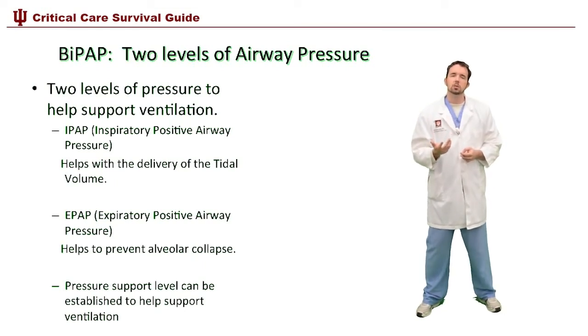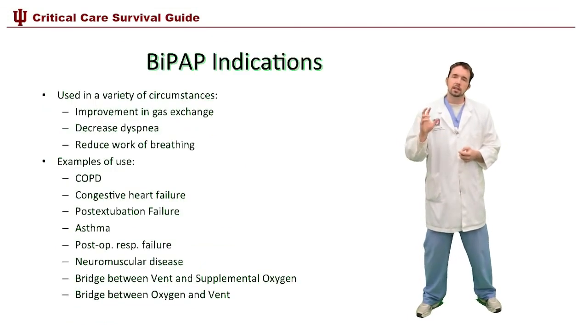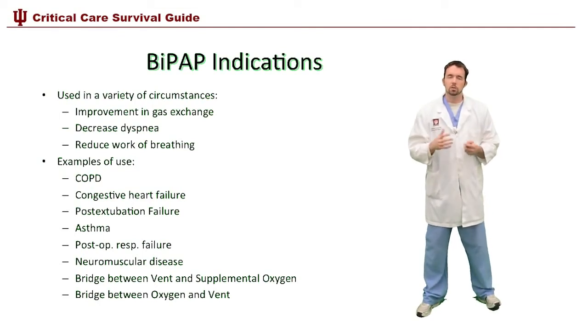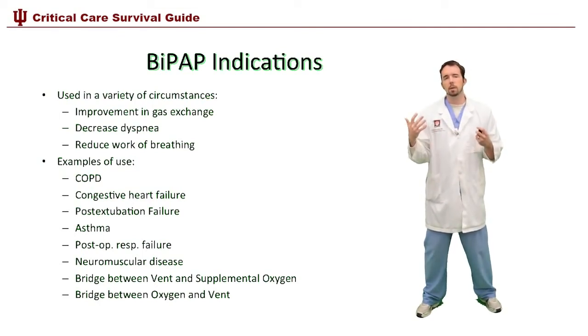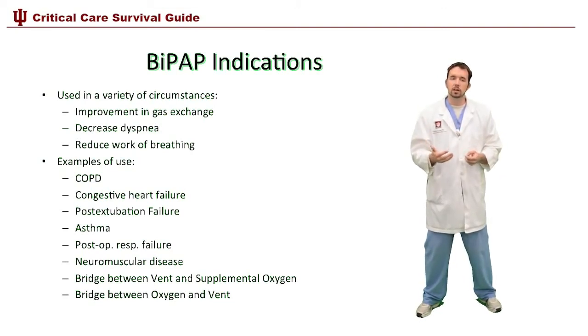BiPAP is particularly useful in situations where we have trouble oxygenating and trouble ventilating. That's because the IPAP improves tidal volume, which will improve ventilation. So some of the situations where you may use BiPAP are shown here. Improvement in gas exchange to decrease a patient's work of breathing or dyspnea.